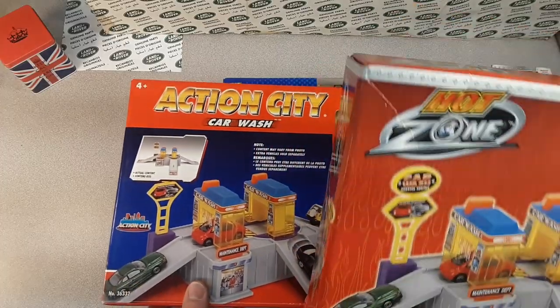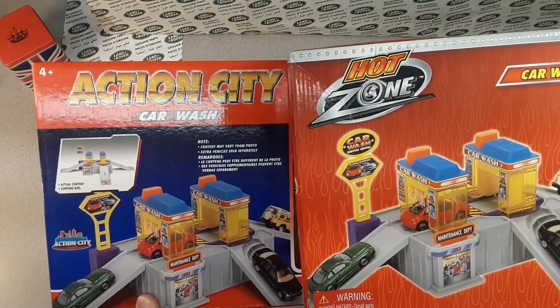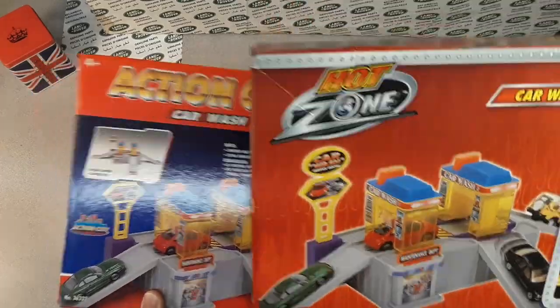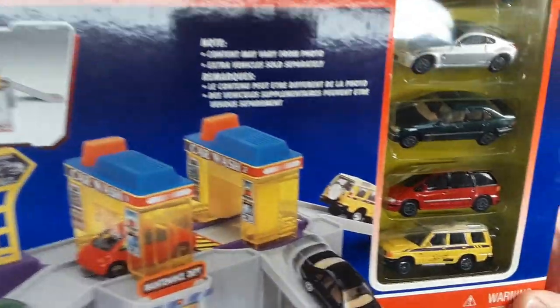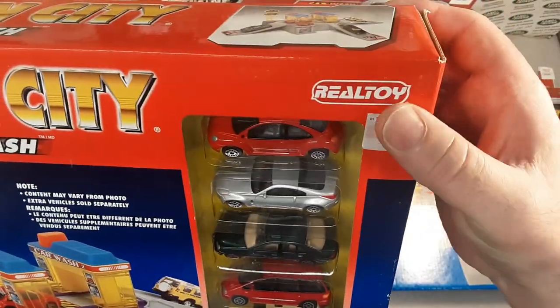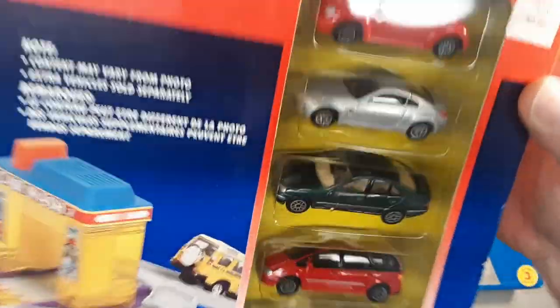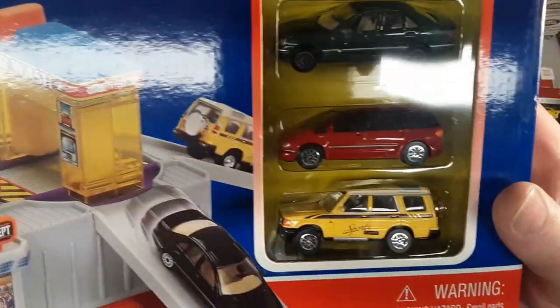It's practically the same packaging. They took a little bit different picture angle. Maybe they just changed the background from this red to the blue here. But yeah, like I say, the same thing. But Action City Car Wash, and this has got the REALTOY badging right on it there. And once again, same pricing, $9.99, and same cars and everything.